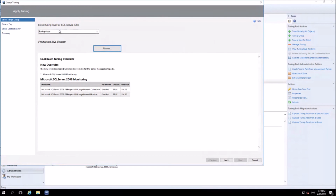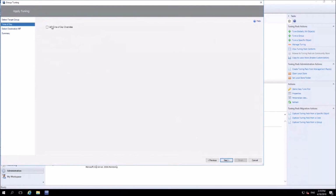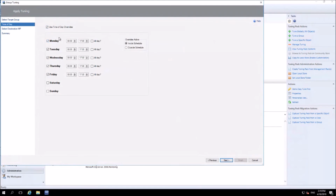Anyway, you'll see the backup mode. In the backup mode level, I have basically overridden my CPU parameters. Default is true. I've set them to false. So now I'm going to turn on time of day overrides. And here we go, a calendar. For the purposes of demos, I'm just going to set one so that I don't have to fill in this data for every single day. I'm going to specify that at 9 o'clock, these overrides come into effect until 10 o'clock.